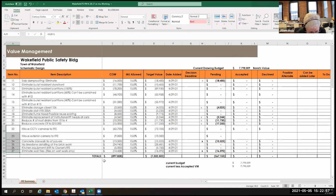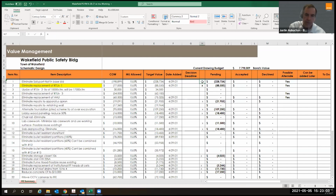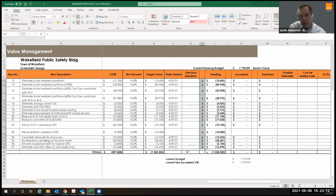If you want to drag the X's down on the H column, Doug, just so that all of those options are checked off. I can drag it down. Yeah, you can just grab the corner and drag the X's down. Not that we can necessarily choose every option, but it'll give you a sense of what's on the table, so to speak.